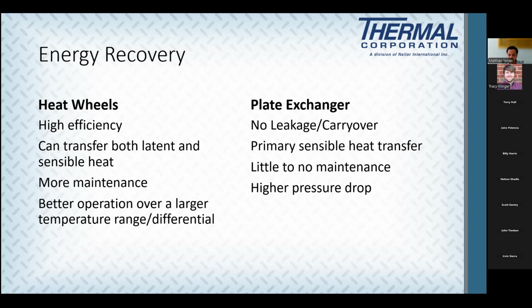Plate exchangers are fixed. They have no leakage or carryover because of that. A heat wheel, since it's a rotating piece of equipment, you can't 100% seal it between the two different air streams. Typically, what the different heat wheel manufacturers provide in the casing of the wheel is just brush seals between the two airstreams, because as it rotates, some of the air will go, depending on your pressure differential between your two return and outside airstreams, there's going to be leakage depending on that pressure differential.